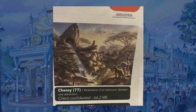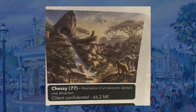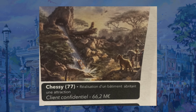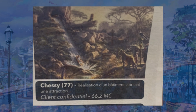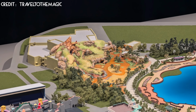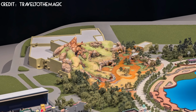We know this because they've shared that their confidential client in Chessy has a contract for 66.2 million euros, while having the Lion King concept art above this information. While the situation itself is quite ridiculous, this is actually quite interesting information, because that huge 66 million price tag will only cover the shell of the attraction, or Rubau, as Loopings reported.